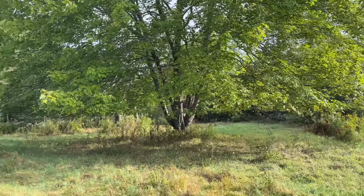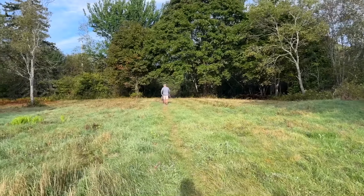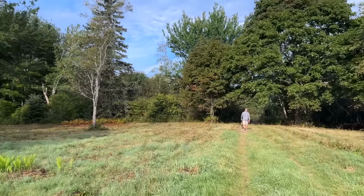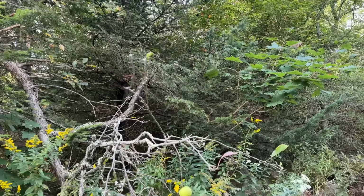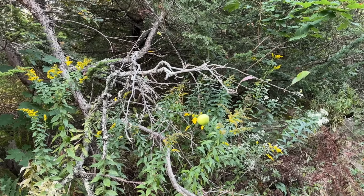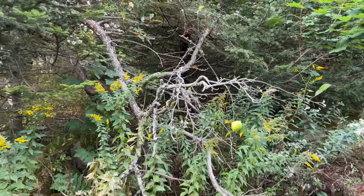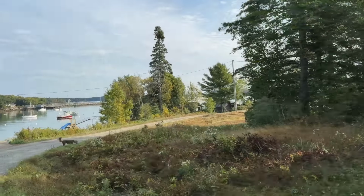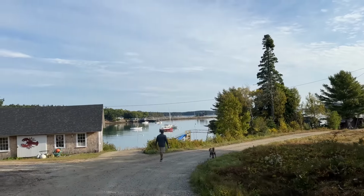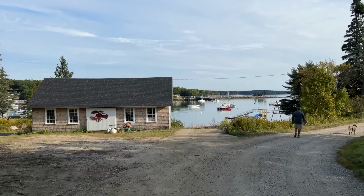We just popped out of the woods to this open field. It's still following a path. Walking along, one lone apple off of a broken branch, determined to grow. We had no idea we were just steps away from this little harbor. I mean, really close. This is so beautiful.